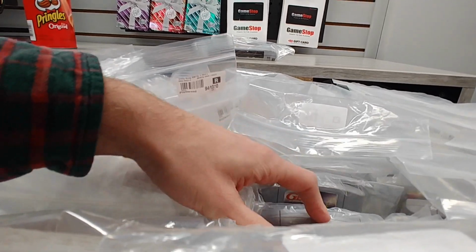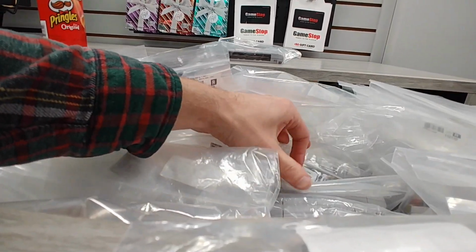They're in these Ziploc bags that aren't marked. They have like the barcode stuck to them, but you have to literally flip through every one. They're not in alphabetical order just to find the game you want. And so I dug all the way through that. I found one game. I bought it.